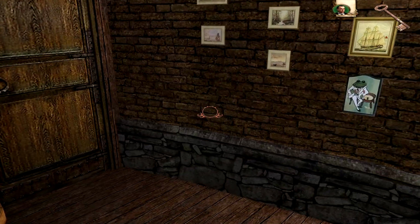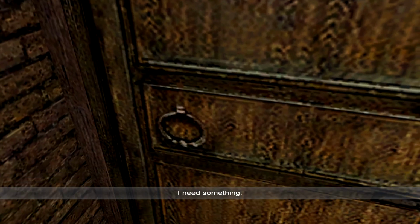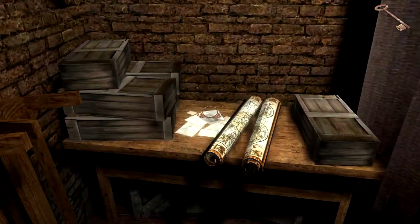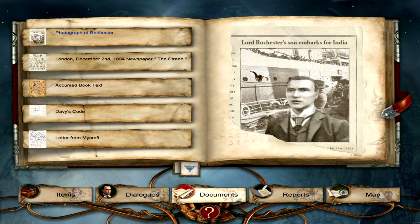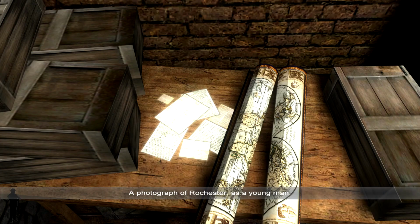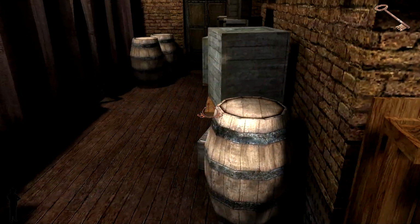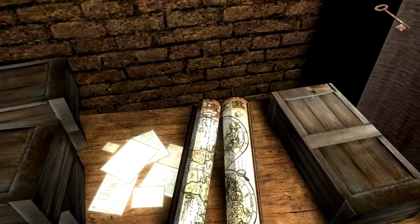Wow, he just happens to have that. Thanks, chap. I need something. Key. Oh, there's Lord Rochester. Guessing this is Archibald, Lord Rochester's son in India. A photograph of Rochester as he never came back. I think the only thing we got is this here.